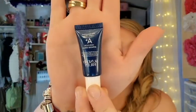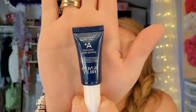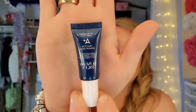I believe you can pick 2, maybe 3. I'm not exactly sure, but I know that that's an option. There weren't many things that I wanted to pick though, so I picked one, and it was this Sunday Riley A+ High Dose Retinoid Serum. It's 0.7 ounces, so just shy of an ounce. Online, 1 ounce of this is $85, so I marked it as a $50 value.